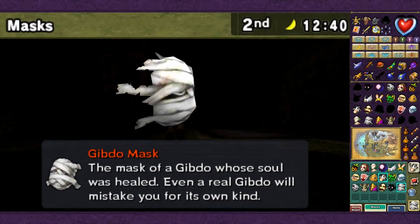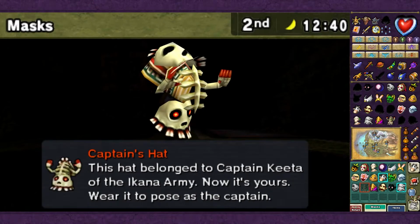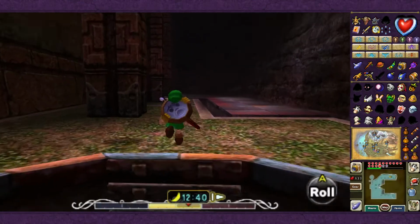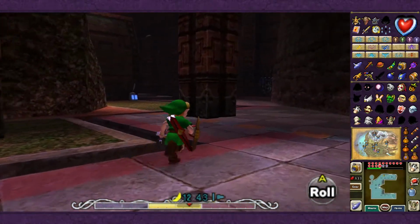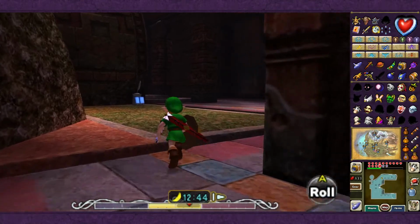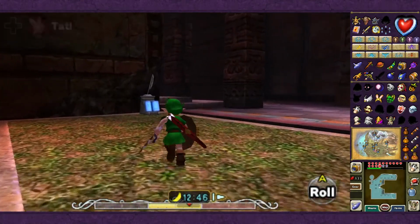It has really cool music. I'm going to equip the captain's hat for a reason I will discuss soon. But yes, welcome to the ancient castle of Ikana. It's quite big. It's a bit of a kind of pre-sub-dungeon of this area. It's not the true dungeon.